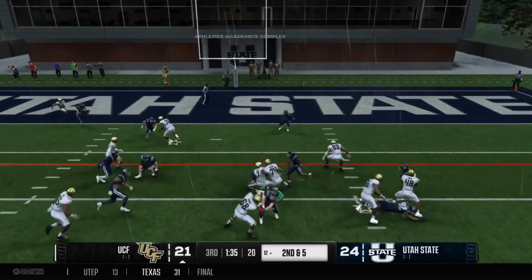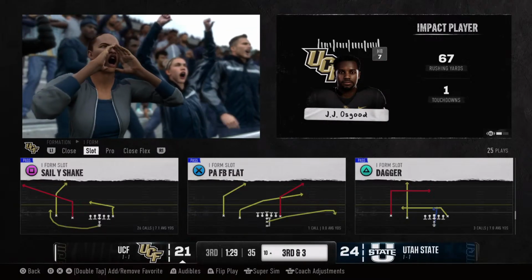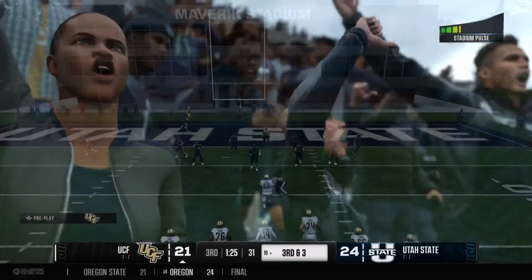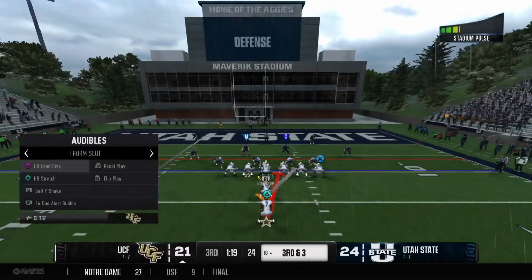To the ground with the back. Able to pick up a couple before he's knocked down. They mark it at the 10. At the 10-yard line. It's third down. Tight quarters deep in the red zone, but they can pick up a first down without scoring. Third down.